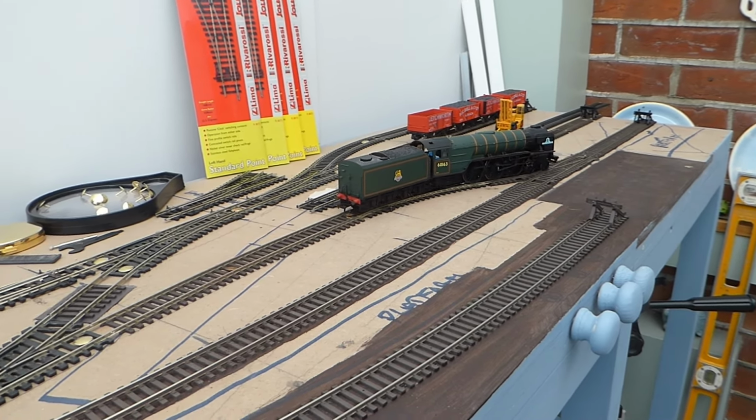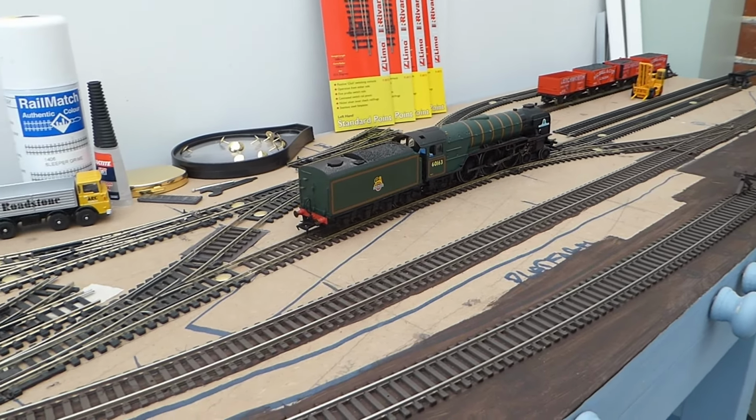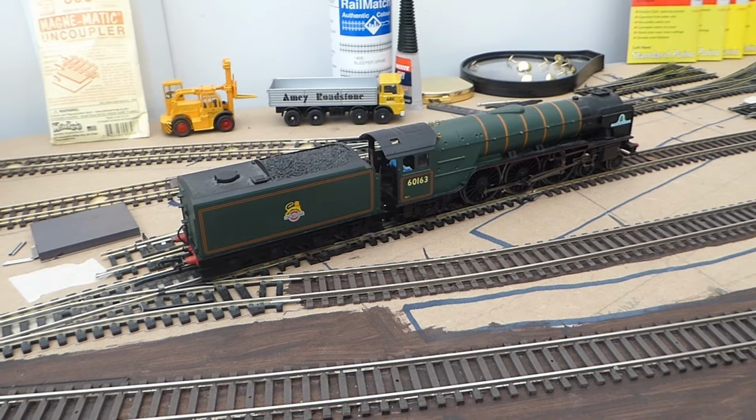So even without me looking at this, when we get all the droppers in and it's all connected, this will be better than it is now. It runs better up on the loft layout because of all those droppers.